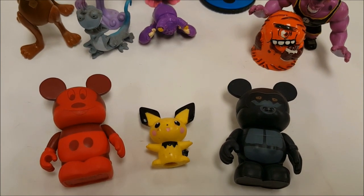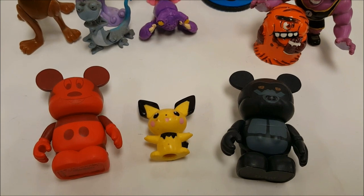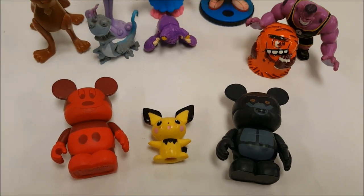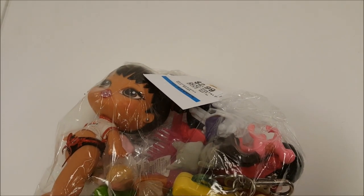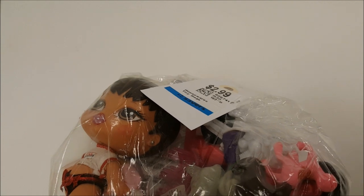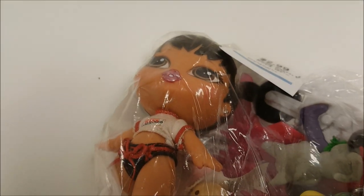I am so excited. Next to Pikachu on either side are Vinylmation characters, one from Series 9 and the other one from Animal Kingdom. I am so excited. I'm keeping it all. I hope you guys figured out that I'm saving all the Disney Store plushies for the last few bags. This one is $2.99 and it has this Bratz baby.